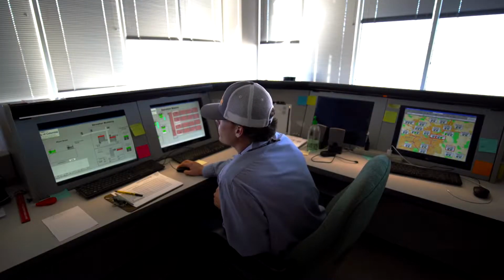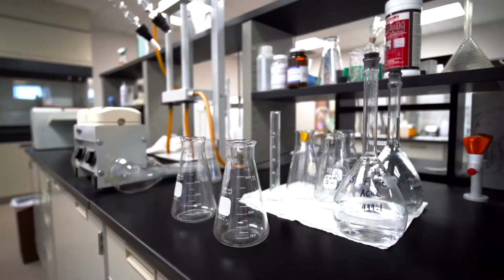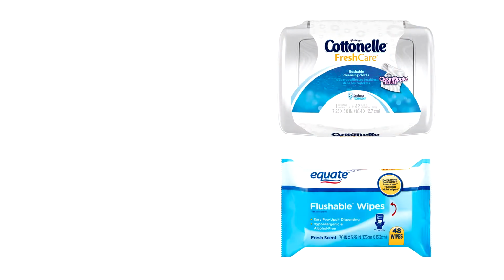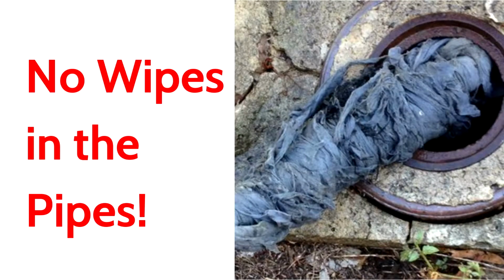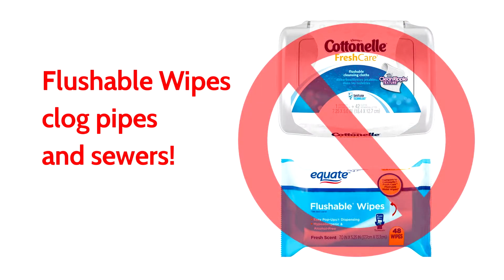Wastewater treatment is important to the citizens of Columbia because it prevents disease, smell, and also provides the citizens of Columbia with clean water. One of the largest concerns with wastewater treatment at this time is the use of flushable wipes. Flushable wipes, although you are capable of flushing them down the toilet, is not really a good idea. They don't biodegrade, they'll last forever, and they cause a lot of problems as far as stoppage goes.